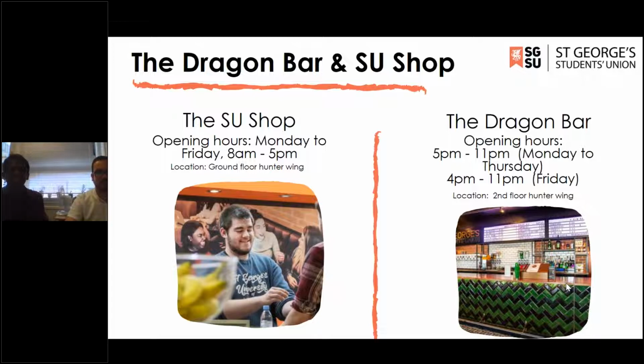So some key areas that we have in our SU are the SU shop, where you go to buy food, drinks, and snacks, and our SU bar, that's on the second floor of our building, where you go to have drinks in the evening, and then for the rest of the day, it's a general space to go and study before the bar itself opens. The location and opening hours are listed there.